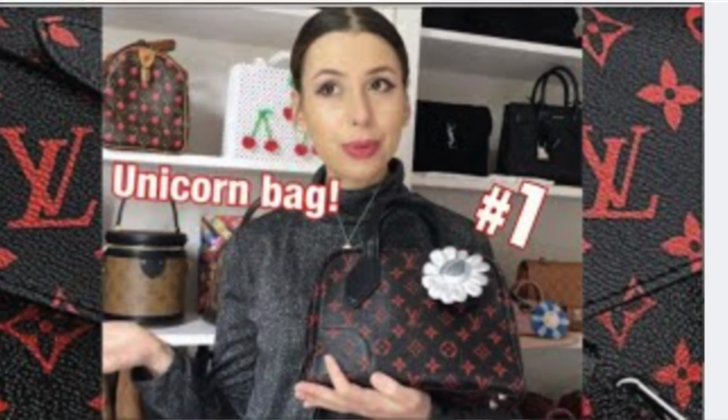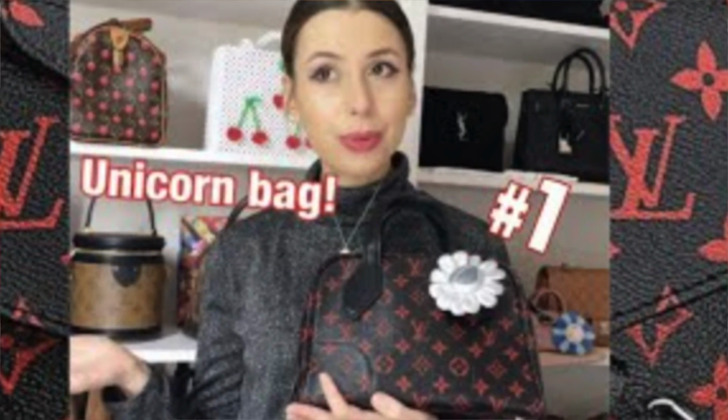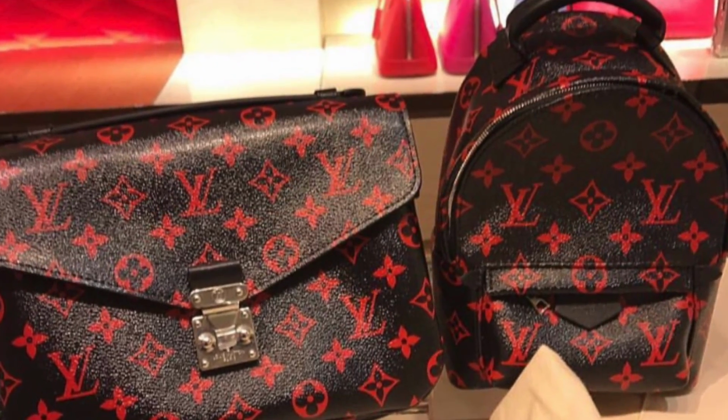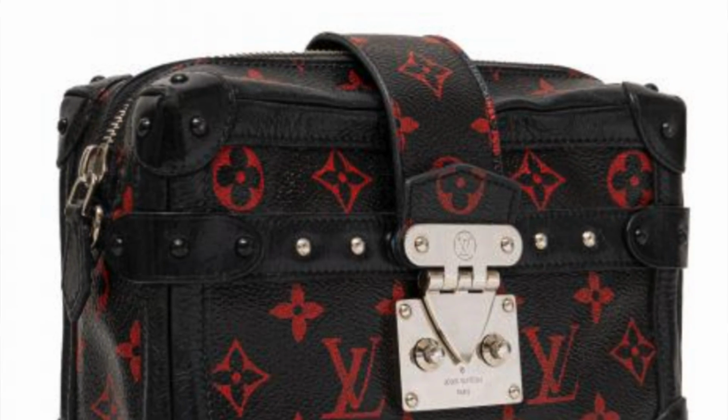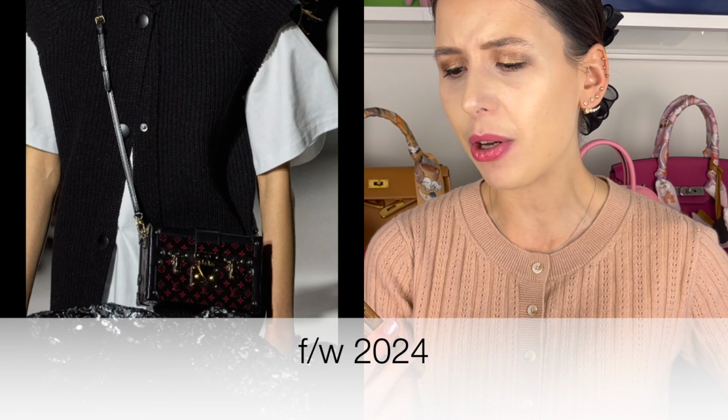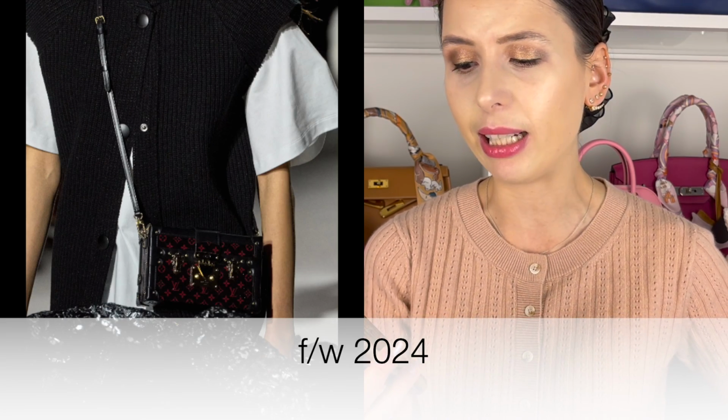Oh my gosh, guys. I couldn't believe that they're bringing back the Infrarouge. Let me know, guys, were you a big fan of the Infrarouge back in the day? Because I was obsessed. I really wanted the Infrarouge Petit, the Infrarouge Pochette Matisse and the Palm Springs backpack. I remember I saw Kylie Jenner with the Palm Springs. Oh no, I think she had the Pochette Matisse. Yeah, anyways, so as I said, Nicolas Ghesquière is definitely, it's kind of the best of his collections.